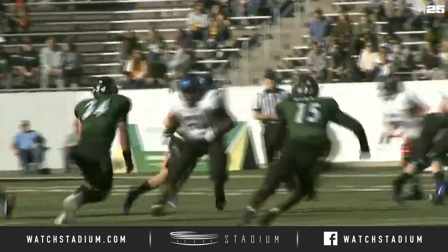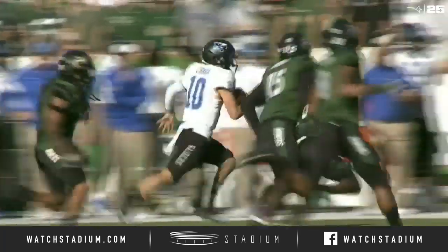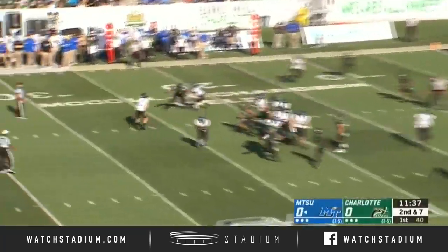I mean, this offensive line, you see it here. Watch him attack the middle, and then now it's just pure speed. This offensive line has played every red zone trips.